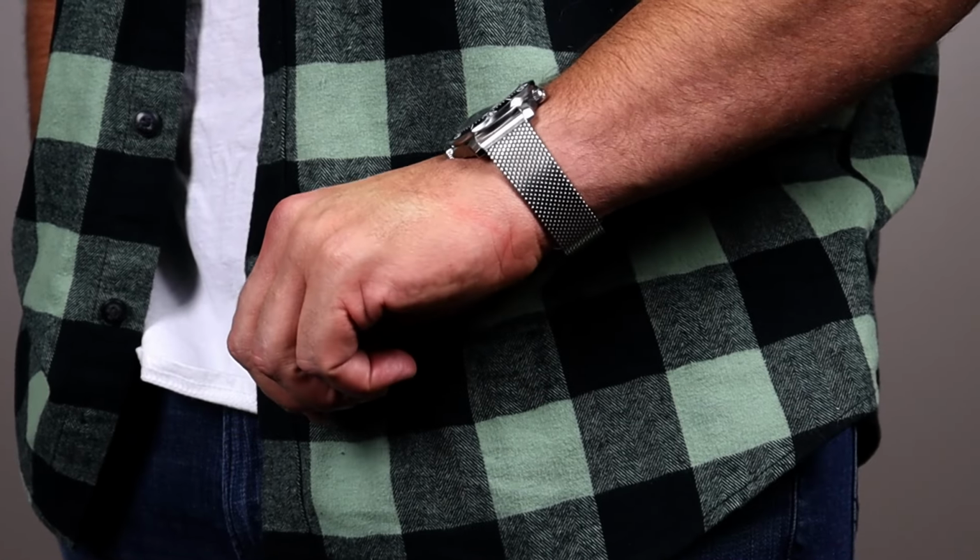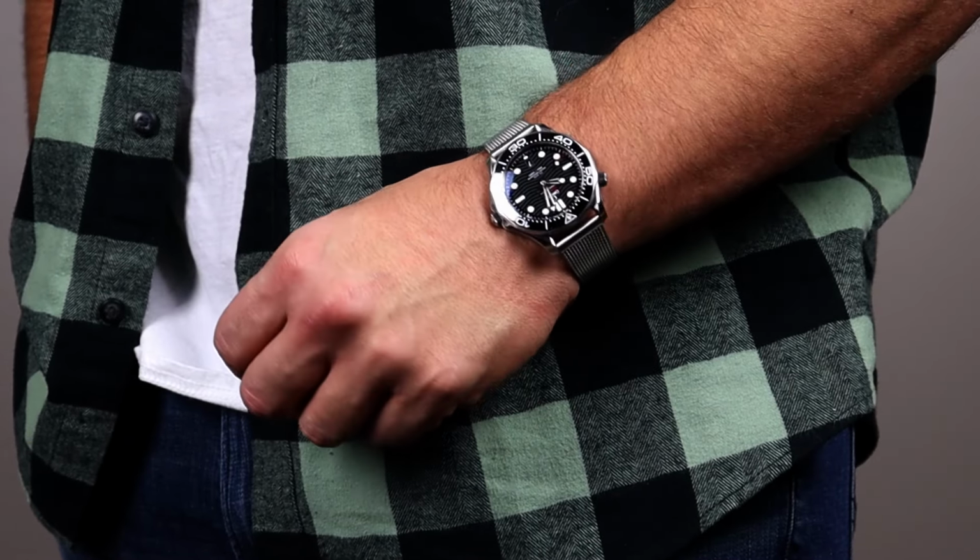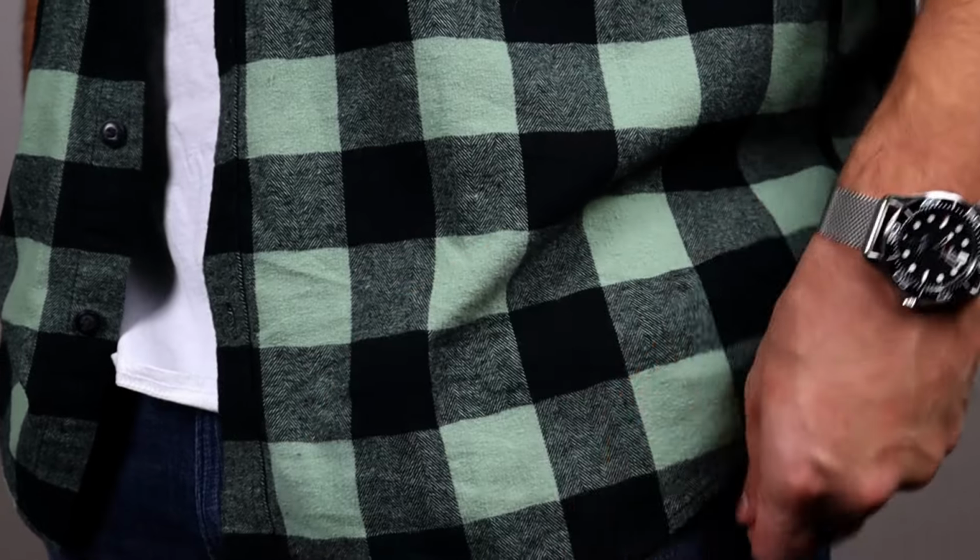And if you're wondering which watch fits this category for me, well, you shouldn't be wondering, you should already know. It's the Omega Seamaster. It fits every single one of these attributes, checks every single box. The Omega Seamaster is my cornerstone.